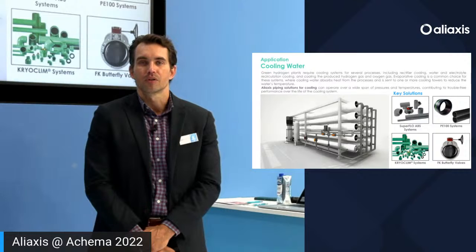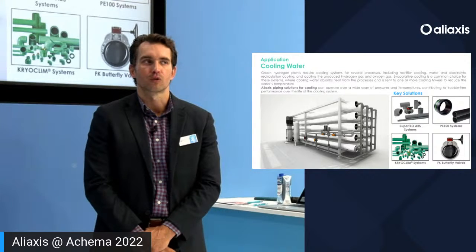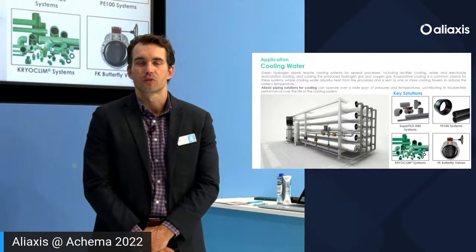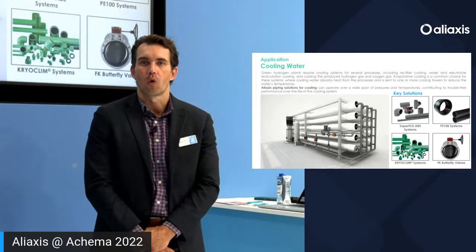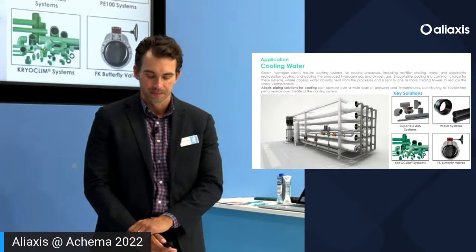Aliaxis offers a number of different piping system solutions for cooling applications that are suitable for a wide variety of pressures and temperatures. Some of our systems can even operate down to minus 40 degrees Celsius and are also suitable for water glycol mixtures.